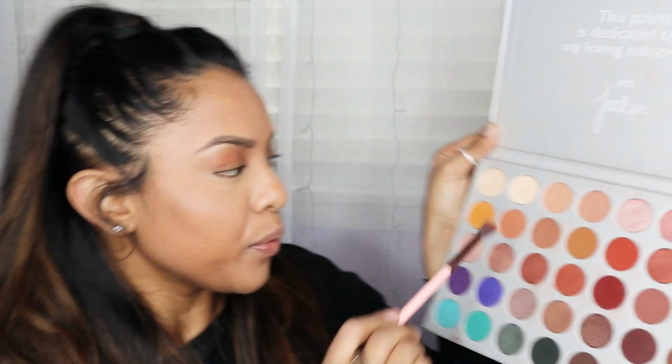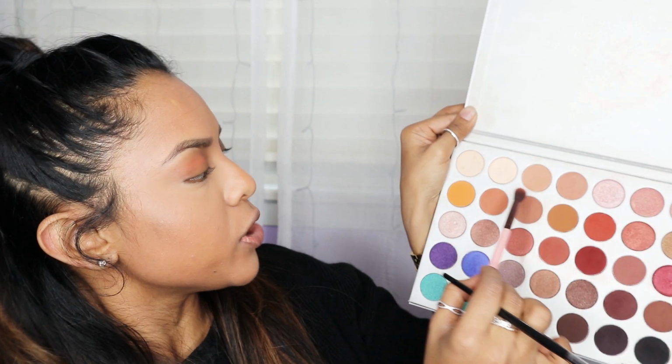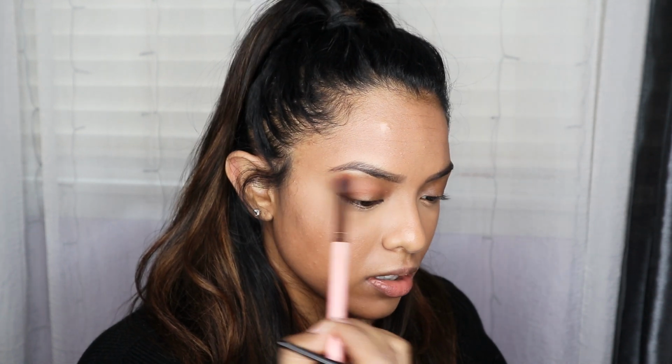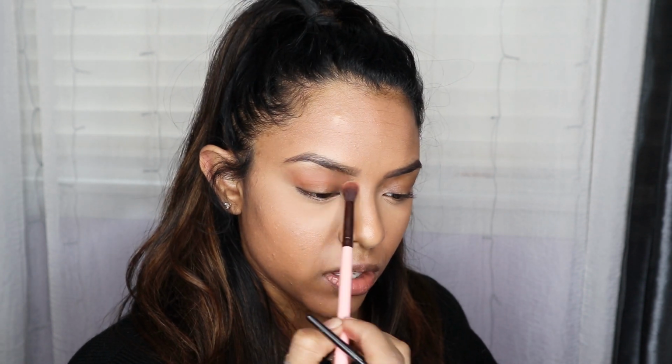I'm going to take, I don't even know, I hate doing this. Okay, I'm going to take Beam, which is, nope, I'm not going to take Beam. I'm going to take Silk Cream, which is this shade here. And I'm going to put that on my fluffy brush, and use that just to blend out that shade that I put in my crease, just to make everything super soft.